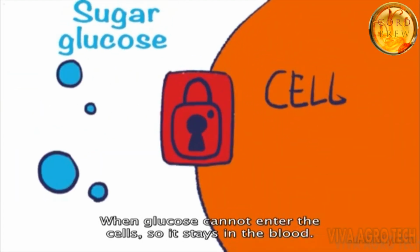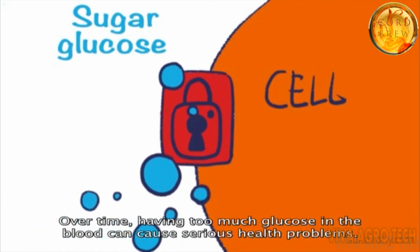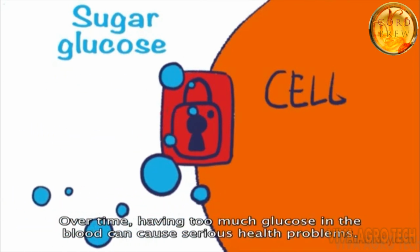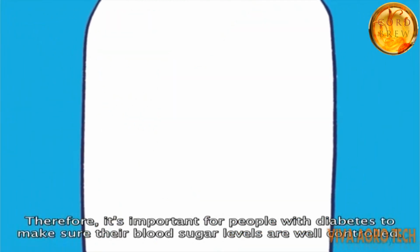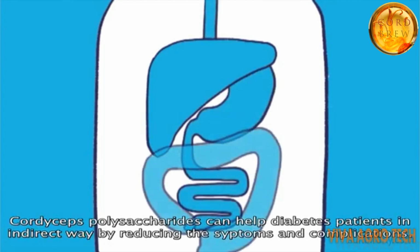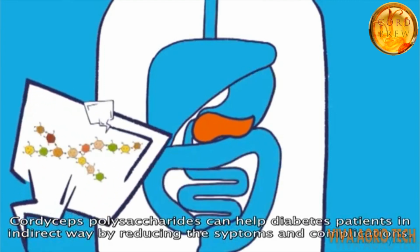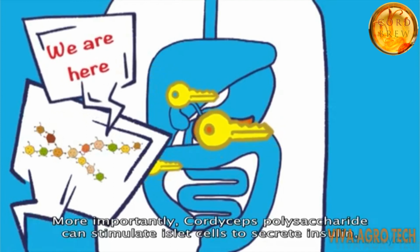When glucose cannot enter the cells, it stays in the blood. Over time, having too much glucose in the blood can cause serious health problems. Therefore, it's important for people with diabetes to make sure their blood sugar levels are well controlled. Cordyceps polysaccharides can help diabetes patients in an indirect way by reducing the symptoms and complications.